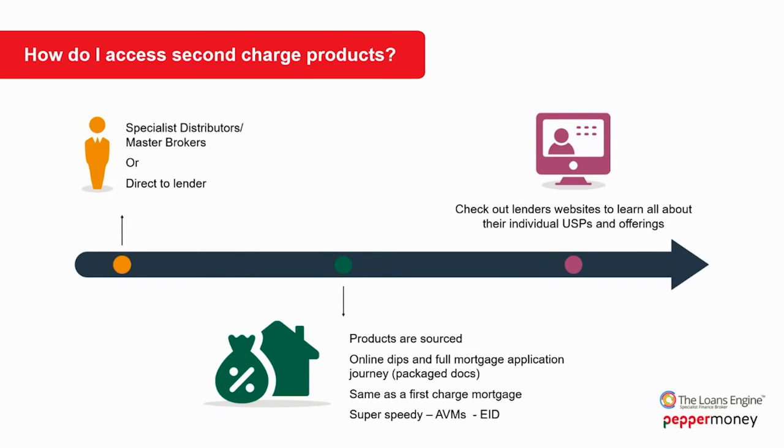The first option is a direct to consumer route. If your customer just did a search online, they could come across our direct to consumer arm, and they could apply directly to us. Now, the rates are slightly different direct to what they are through an intermediary, and they are slightly higher.